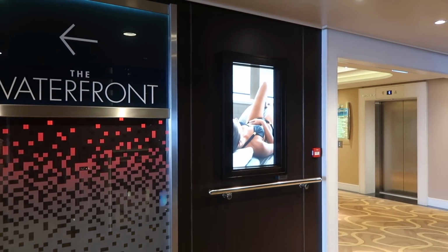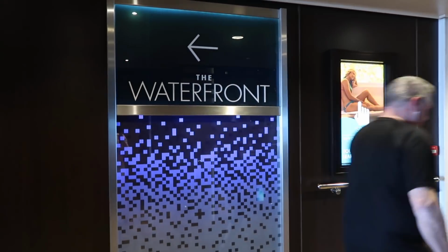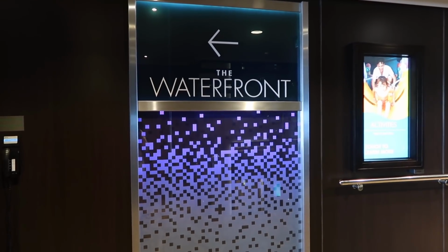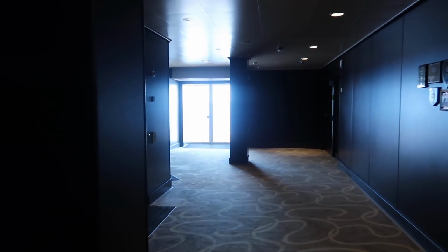All around these ships you'll find these electronic boards where you can gather information about the ship. And then you'll have signs pointing to the waterfront. So we're gonna do the inside and then we will walk out to the waterfront. But there are doors leading outside all the way around the ship on deck 8.